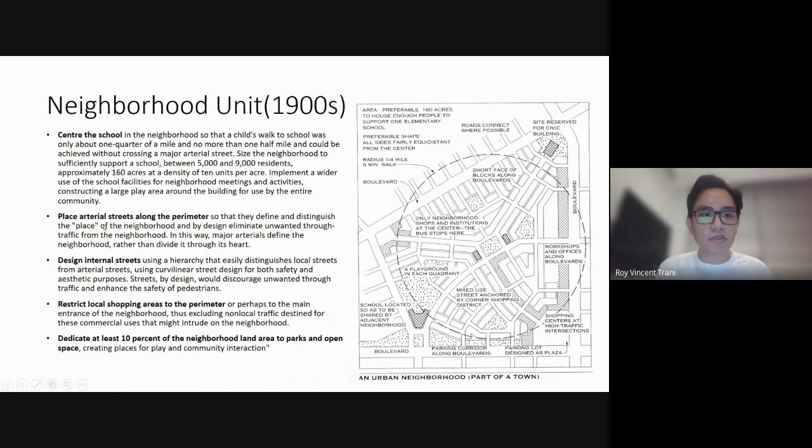Okay, so next is placing arterial streets along the perimeter. This is not an urban design issue. This is more of an urban planning issue, because we urban designers can maybe recommend new streets, new roads. But most of the time, I would like to think of urban designers as like interior designers compared to architects. We'll be working with smaller spaces, trying to achieve the goals set by the city level or the municipal level planning.